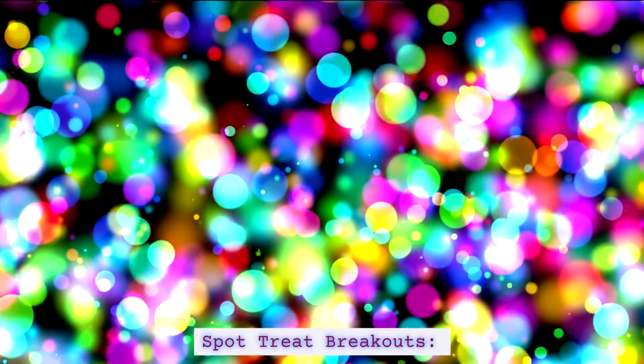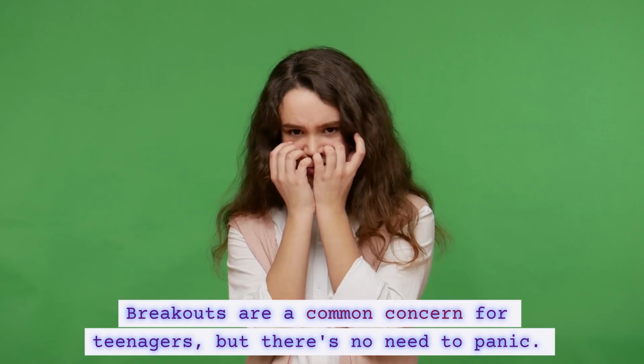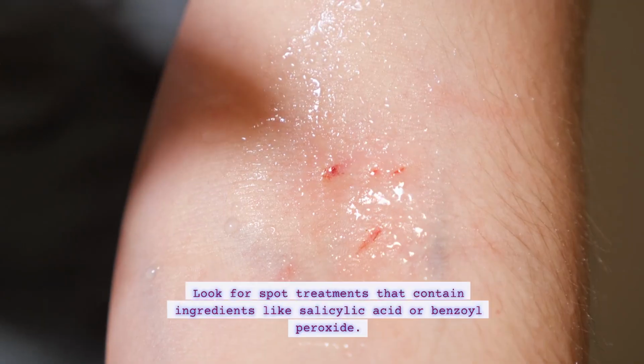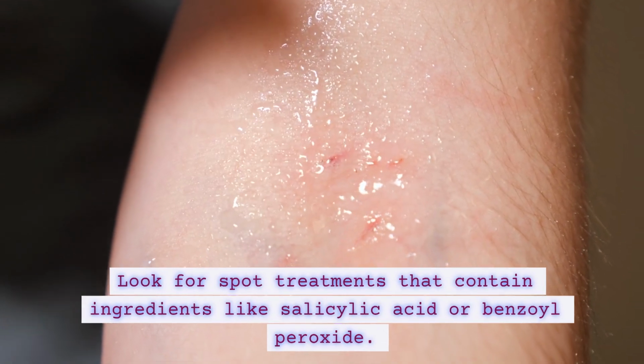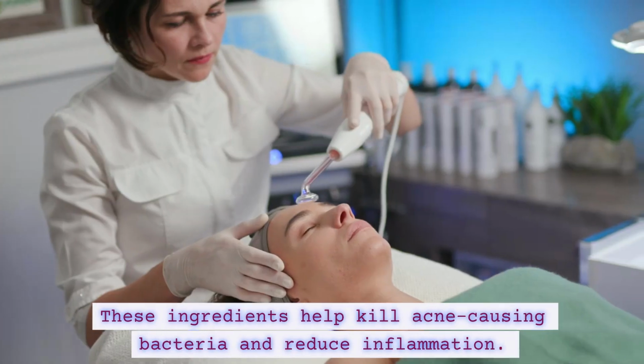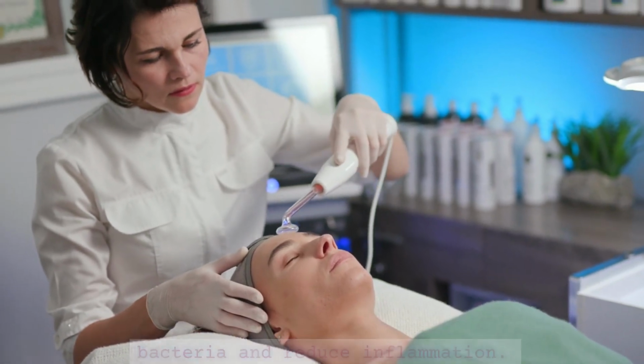5. Spot treat breakouts. Breakouts are a common concern for teenagers, but there's no need to panic. Spot treatments can help clear up pimples and reduce inflammation. Look for spot treatments that contain ingredients like salicylic acid or benzoyl peroxide. These ingredients help kill acne-causing bacteria and reduce inflammation.